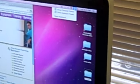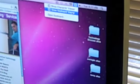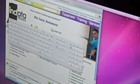When I check that, it turns on in the upper right-hand corner a little icon that represents the keyboard, and I can click Show Keyboard Viewer. Now what that does is it brings up an on-screen keyboard on my computer that I can resize, make as big or as small as I need it to be, and then I can type with that keyboard. So if I fire up Microsoft Word and get a new document going here, I can then use this to type whatever I want.